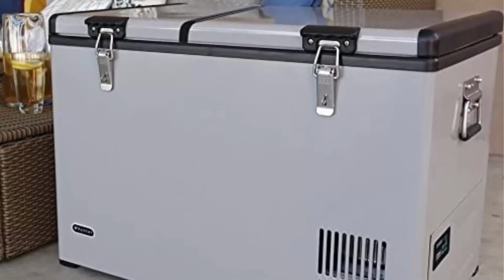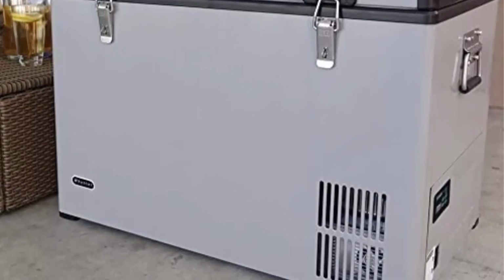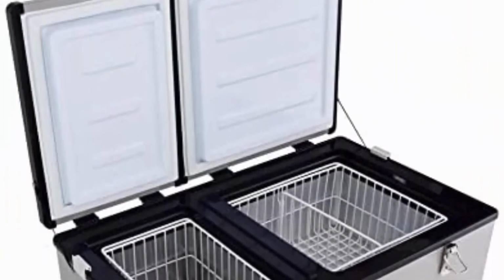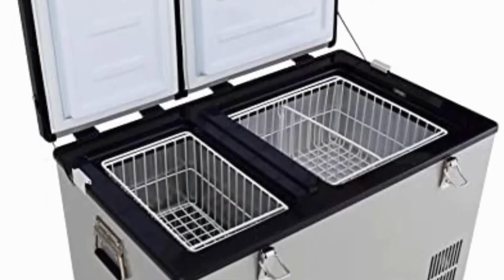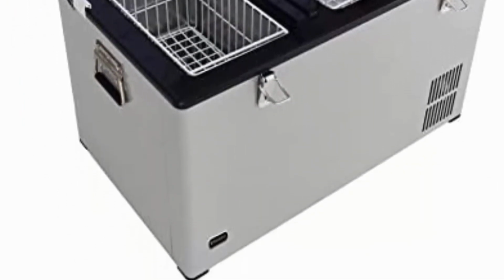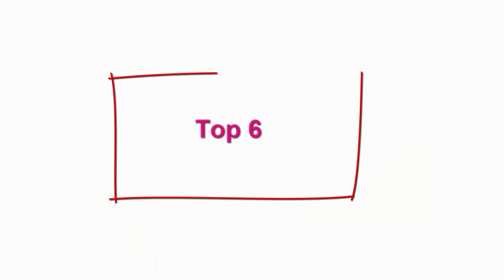8 feet AC power cord and 10 feet DC power cord. Two removable wire baskets. Optional wheel casters for mobility, two of which lock for secure stationary use. Insulated lid and walls. ETL approved. Top 6.